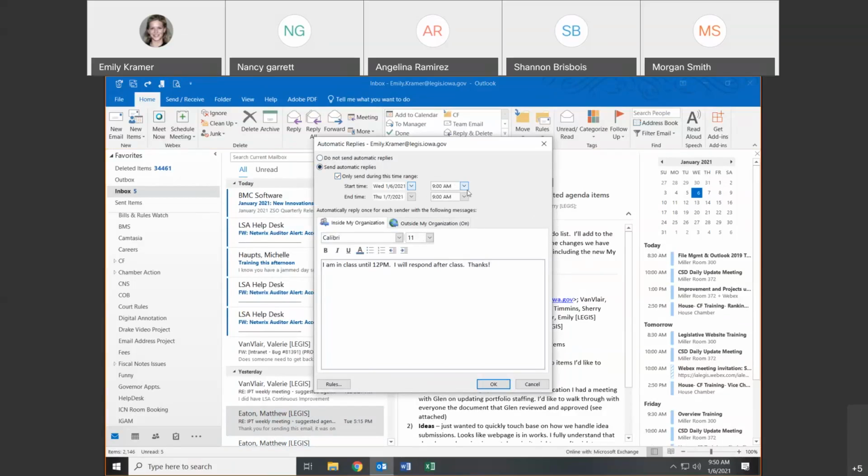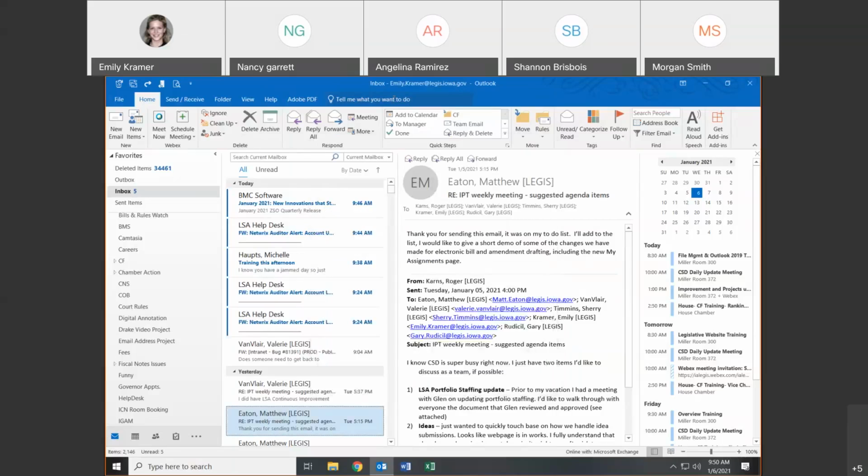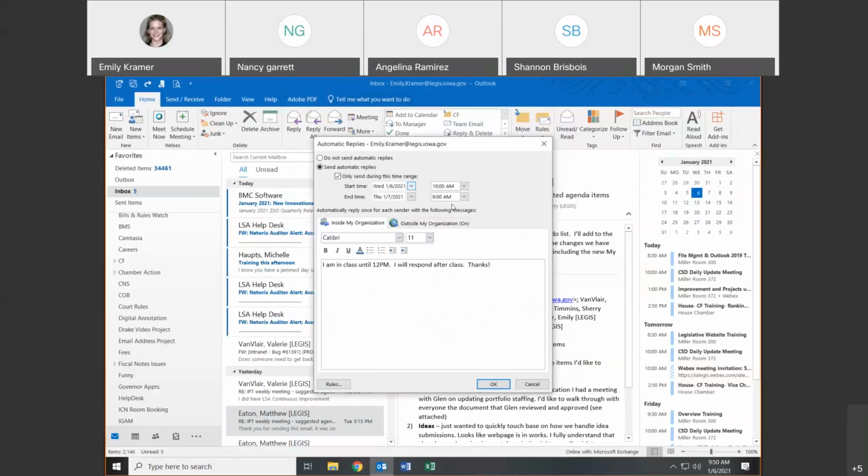Maybe if I wanted to start sending this out at, I don't know, 10 p.m., and I wanted to stop sending it out at 9 a.m. tomorrow, I would fill in the dates, hit OK. Once 10 p.m. hits, it'll start sending those out, and once 9 a.m. tomorrow hits, it'll stop sending them out. So it's kind of just an auto. If you want to do that, check the box, make your selections from the drop-down here.